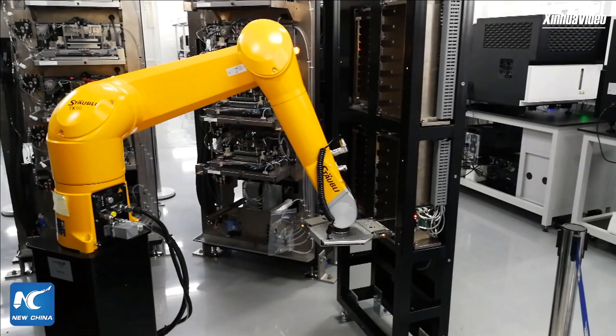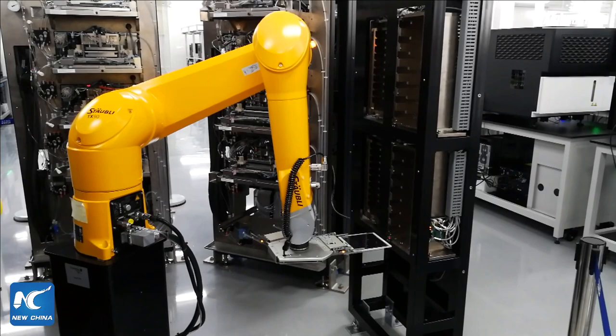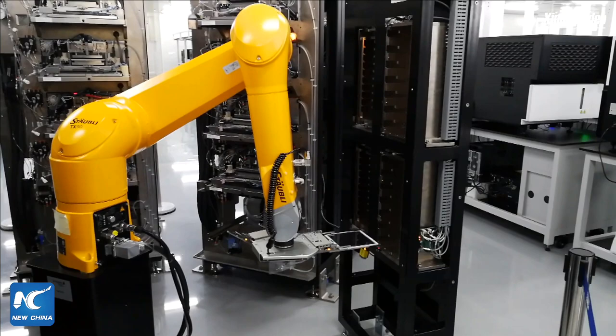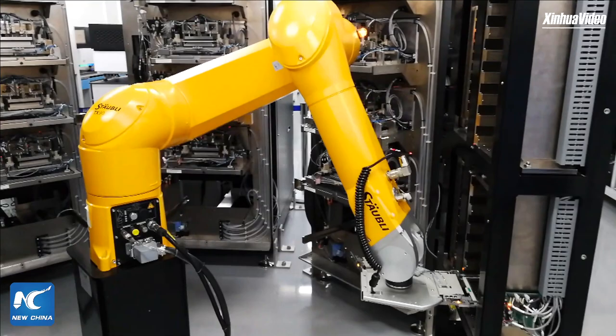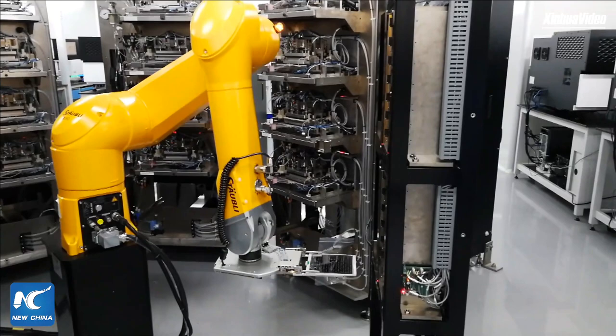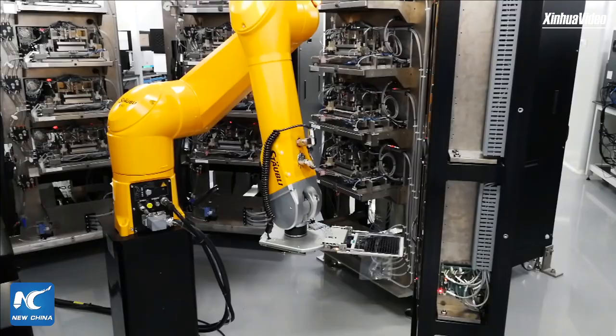Is it loading the chip? That's right, this is a loading process. So you can see here, by automation, and also this kind of big platform, we can do a larger scale of genetic data generation. I guess this machine is not very common, right? Not very common. We think that it's probably the only one in China, and also quite rare to see all over the world.